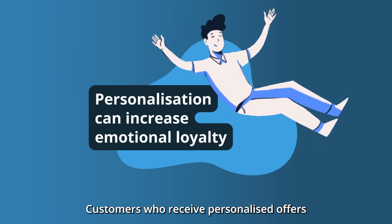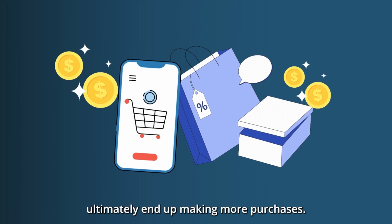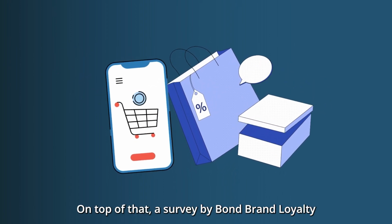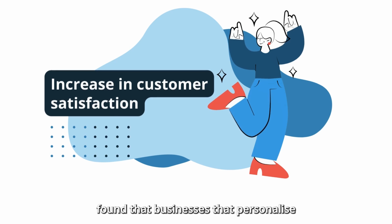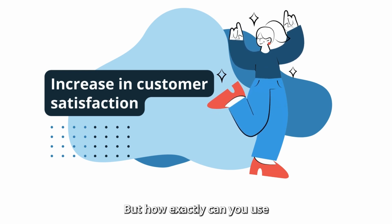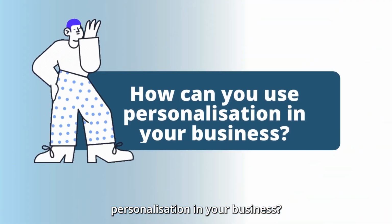Customers who receive personalised offers ultimately end up making more purchases. On top of that, a survey by Bond Brand Loyalty found that businesses that personalise see an increase in customer satisfaction. But how exactly can you use personalisation in your business?